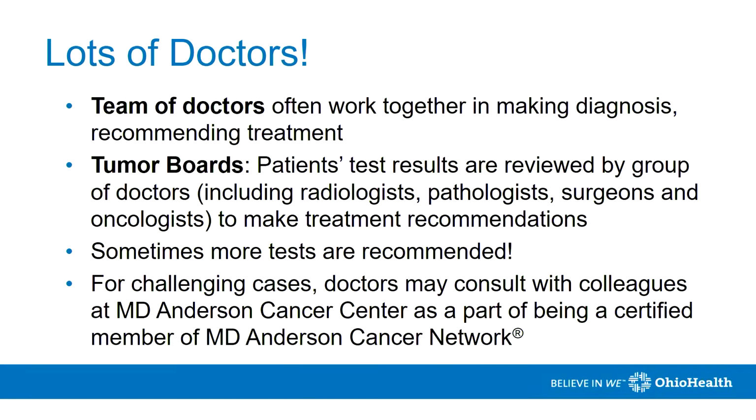Along with testing, you can expect to see a lot of doctors as part of your cancer journey. Your team of doctors will work together in establishing a diagnosis and recommending treatment. This team will include, in many cases, radiologists, pathologists, surgeons, radiation oncologists, and medical oncologists. The teams of doctors involved in cancer care meet regularly to review patients' information and to make treatment recommendations at meetings referred to as tumor boards or cancer conferences.